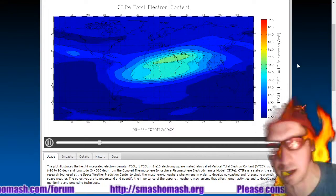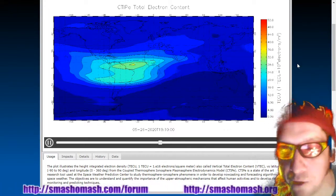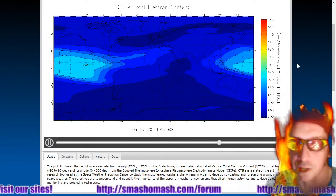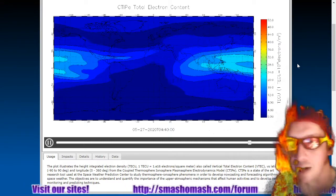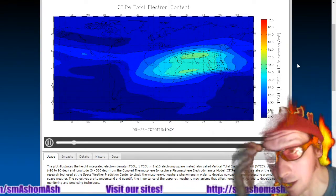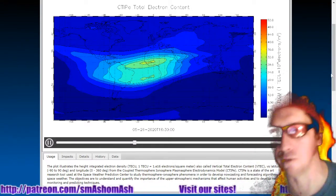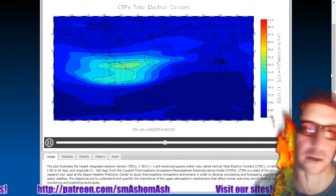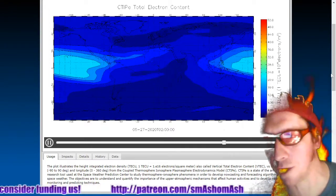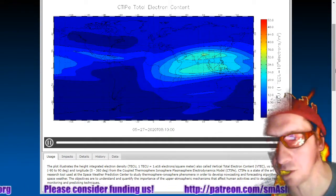Here is what we would call the coupled thermosphere, ionosphere, plasmasphere electrodynamics model, otherwise known as the CTIPE, total electron content. And we're looking at the entire air column here, all the way up to where you'd have things like GPS satellites, geosynchronous satellites. So very low levels of electron flux. Expect your GPS to be working pretty well, even if you're on the equator at noontime, folks. Although you'll get the biggest errors in those spots.